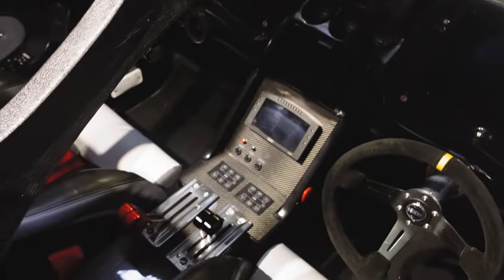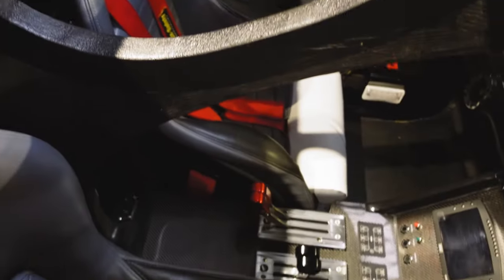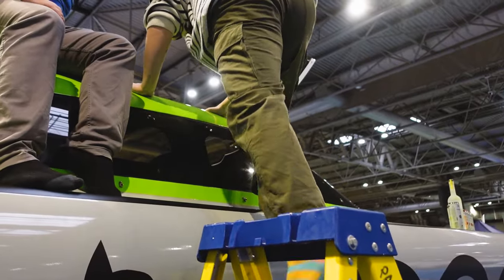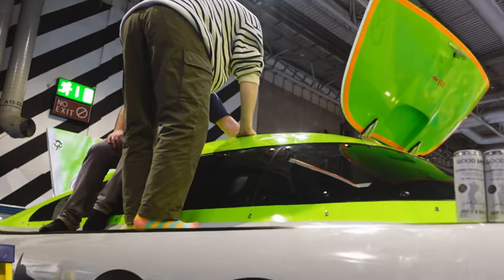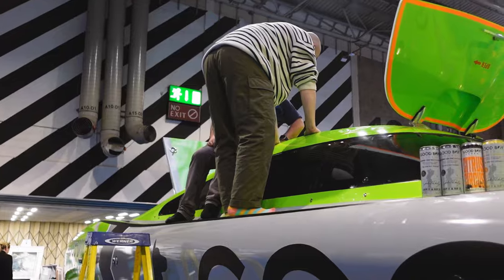Yeah, be very careful. Watch out, very slippy. Buzz looks like a natural on it. So it's a racing speedboat. Its top speed is 150 miles an hour. That is crazy.